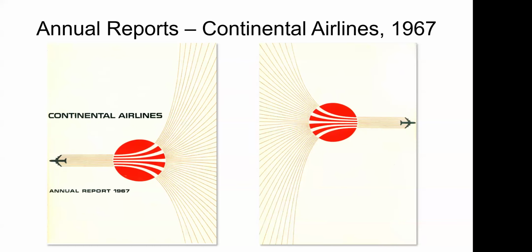And then to touch on one area of design that I think is not necessarily obvious to everyone, annual reports are this really rich source of graphic design. Our collection has a rich collection of annual reports dating back to the 1830s. International in scope, but primarily focused in US railroads and airlines.